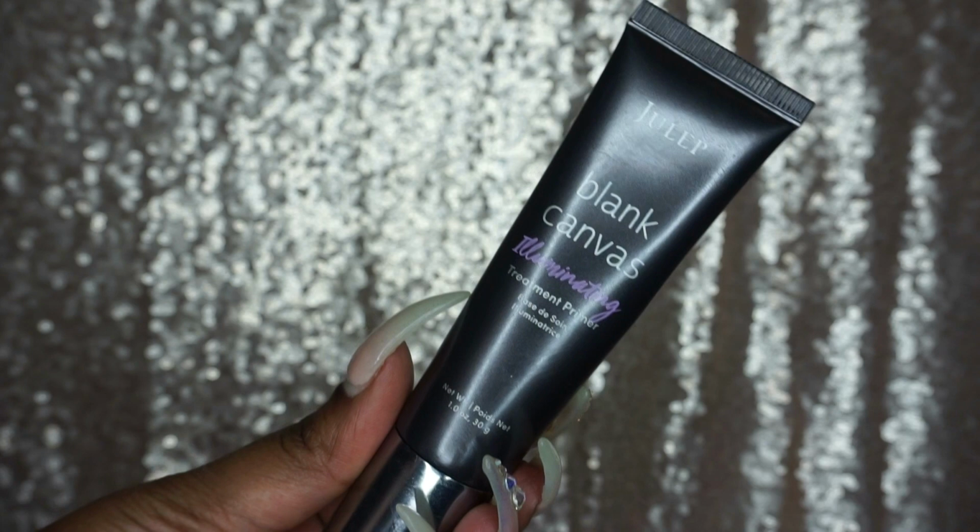The next product that I'm using is from Julep. It's their Blank Canvas Illuminating Treatment Primer, and I'm just placing that all over my face where I didn't put the Tatcha Silk Canvas Primer. I really like using the Silk Canvas Primer on my pores and my smile lines because I feel like my makeup will last even longer in those areas when I do this. That's just a technique that I've been loving to do lately.